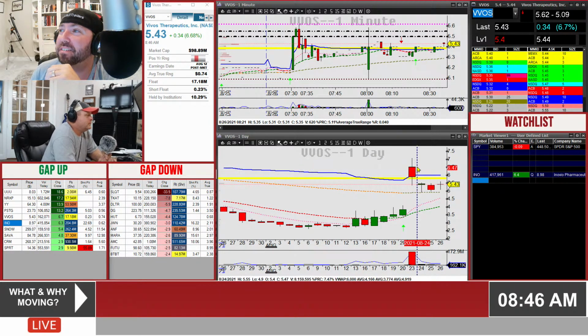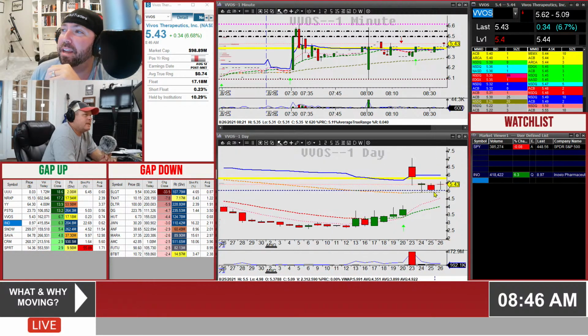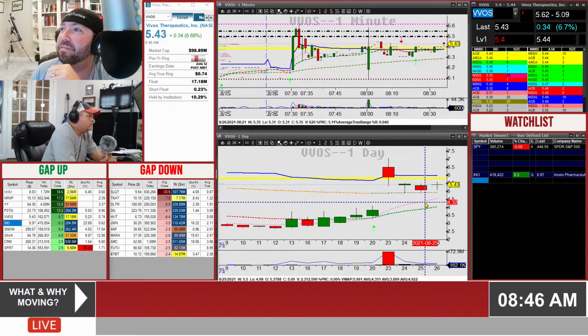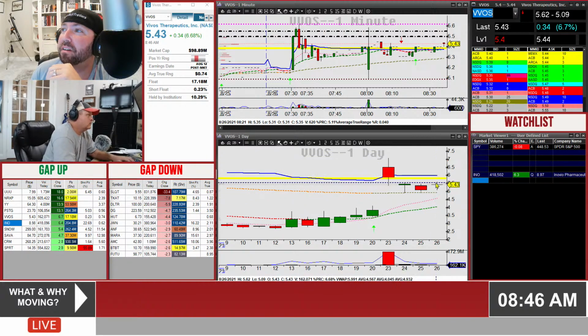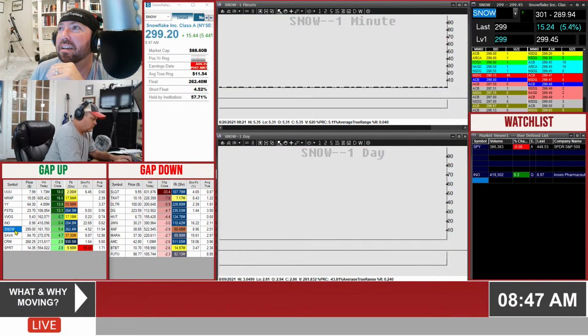Crazy gap a few days ago, and then ran a couple of bucks on high volume. Notice after that, the next couple of days were all really narrow. So if you are looking to play Vivos, a new pre-market high above this 5.60 area might be kind of fun. But that's not going to be my bag, so I'm going to leave that off.